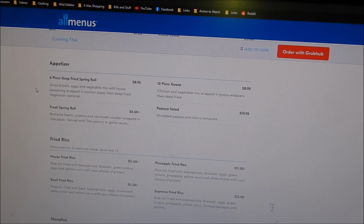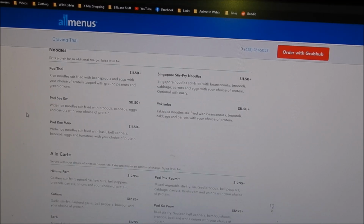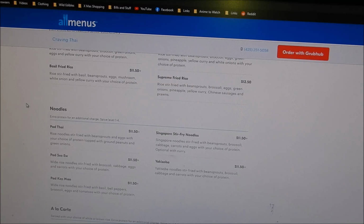So appetizers, they got spring rolls, gyoza, which I love, papaya salad, and then fresh spring rolls. They have house fried rice, basil fried rice, pineapple fried rice, supreme fried rice. And then the noodles, they got pad thai, Singapore stir-fried noodles, yakisoba. Actually, I do kind of like yakisoba. That might be something I get next.